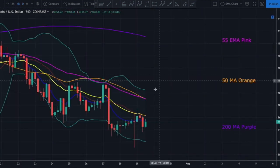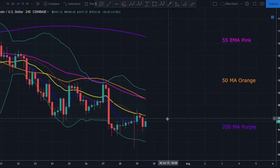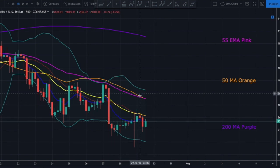Looking at the 4-hour is still very bearish. We rejected right in the 21 period EMA. We are back below the 8 period EMA, and of course we do have that bearish setup with the 55 on top of the 21 on top of the 8 period EMA. We're looking at the 4-hour here. So that is again a bearish setup.